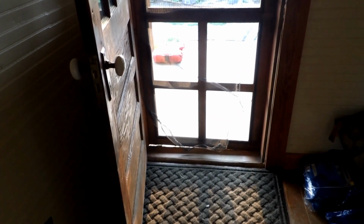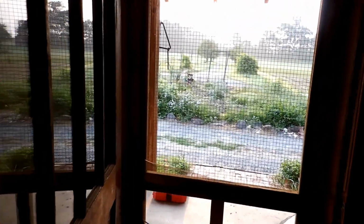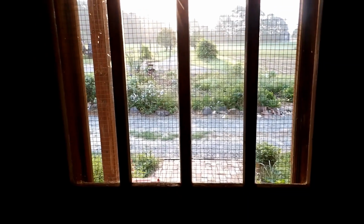So about 7:30 is when I close up the door, because the sun's shining through and the heat starts coming in. So now we're going to lock the cool air into the house for the day.